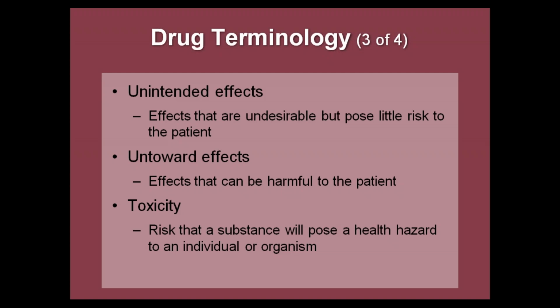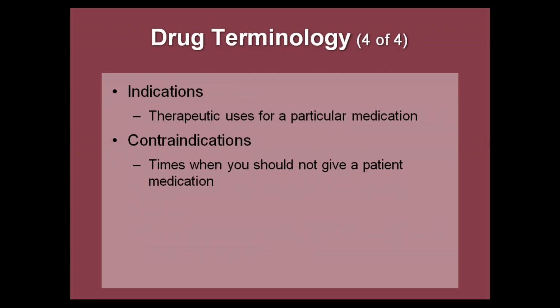An untoward effect would be something that's harmful to the patient if we're given a drug and it's actually negatively affecting them. And then toxicity is pretty self-explanatory. So indications for drugs. So a drug you guys can give right now as basics is aspirin. What's an indication for aspirin? Chest pain. Okay. What's a contraindication for nitro? Perfect. Yeah. So indication, why we give it, contraindication, situations we shouldn't give it in.